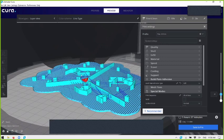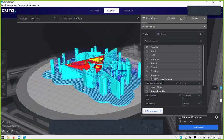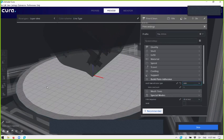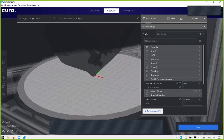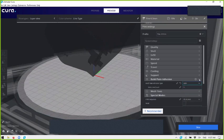My recommendation is never print with a raft, because this is a lot of waste of material, and not only waste, it is difficult to remove in general. This is for parts that are really difficult to print, that you cannot make attach to the bed properly. In general, if the bed is clean and the machine is well calibrated and you are using the proper temperatures, a brim is enough. You don't need to do anything else.